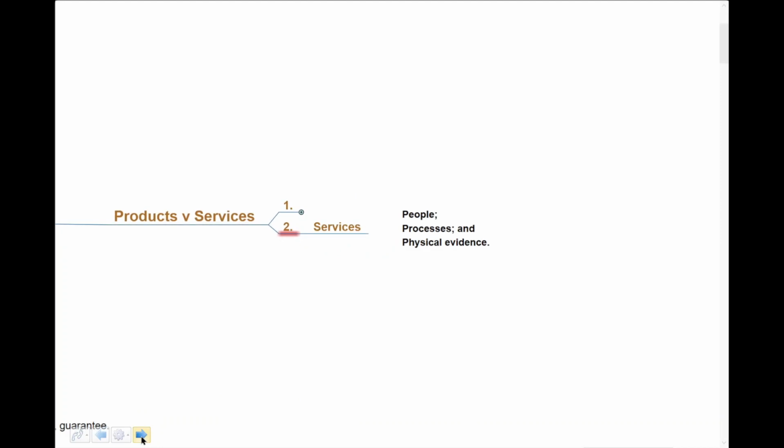In terms of services, slightly different. It's very, very difficult to separate a service, for example, from the people that supply that service. So, in essence, people first. And indeed, outside of that, generally, when you have a service, you're going to have a series of processes. For example, in relation to a restaurant, an ordering process.